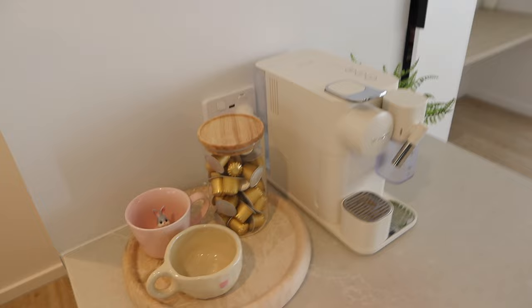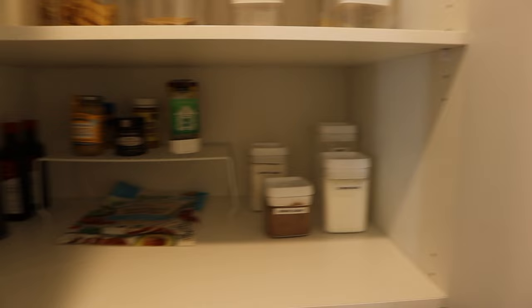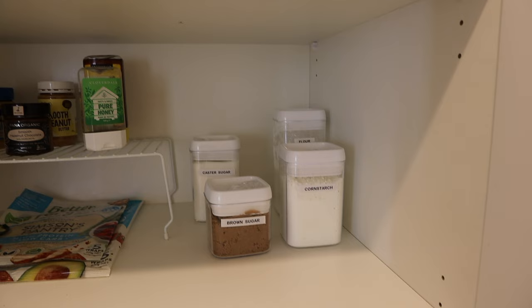We also have a new little coffee section behind us. It's been a while, you guys haven't seen this. So we went and picked up a coffee machine. Actually, we ordered this from Amazon and it arrived the other day. I've also been busy in my cupboard labeling things, which is very fun and aesthetic and pleasing for me.